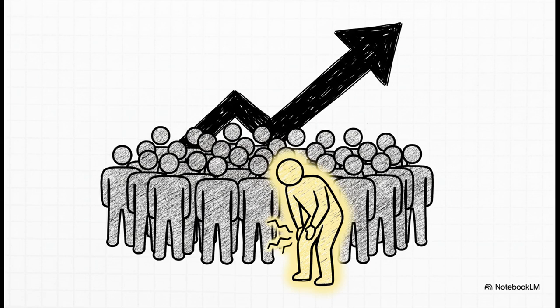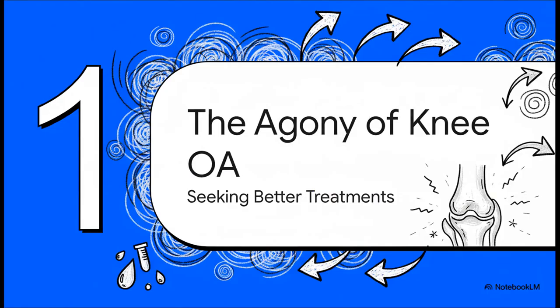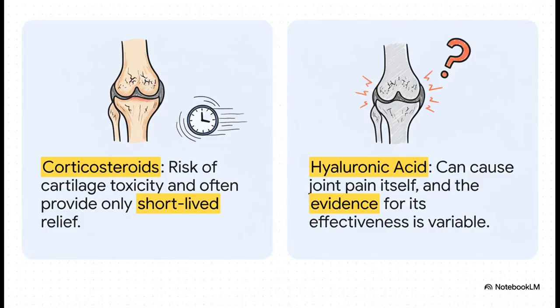Knee osteoarthritis isn't just a little ache or pain. For millions of people, it's a truly debilitating condition that can just ruin your quality of life. And the worst part? It's getting more and more common. So this really sets the stage for our whole discussion today. We're looking at this new therapy because for so many people, the treatments that are already out there just aren't cutting it.